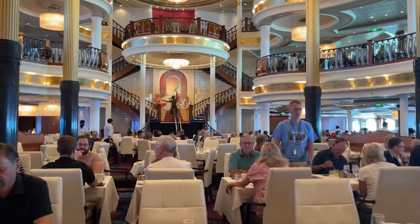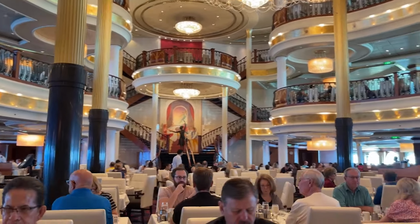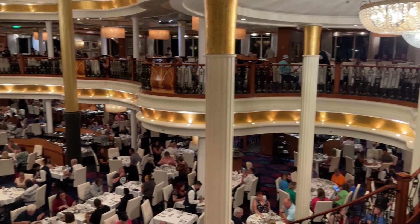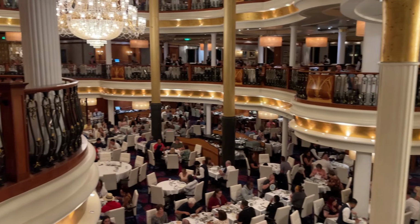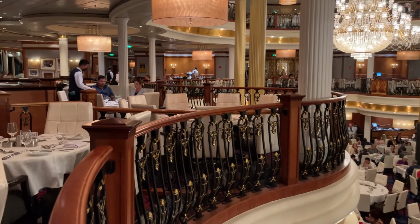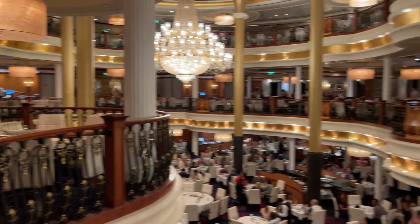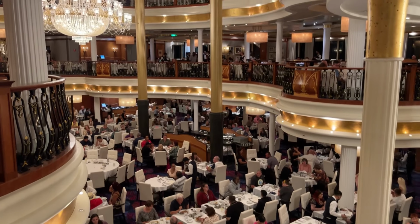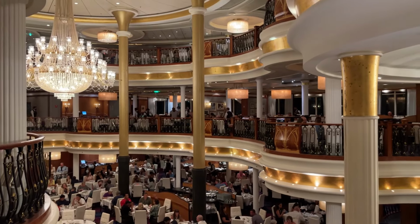This is the formal dining room that you have your assigned table, and you want to make sure if you're traveling with other family members in different cabins that you call ahead and make sure that they link your tables, because you eat at the same table if you choose to go every night. We went almost every night because there was certain stuff we could eat there and certain stuff I couldn't, and I might have preferred the buffet one night.